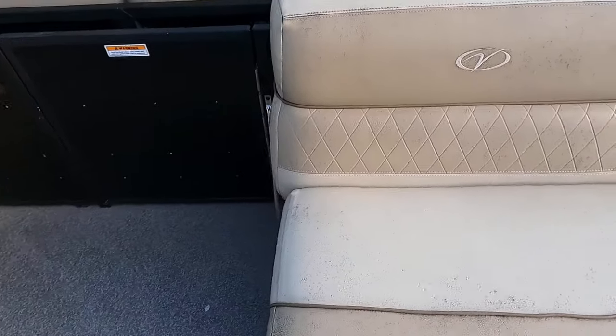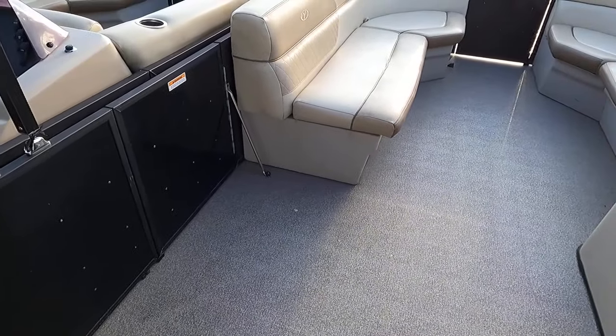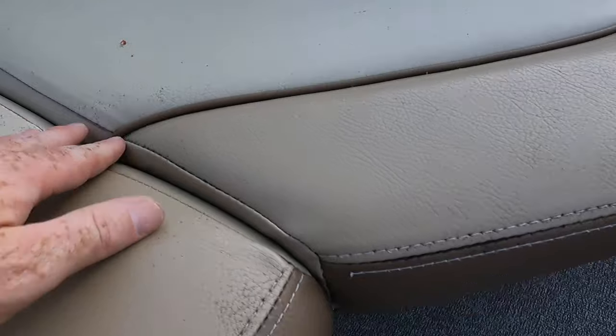We're almost done with this group. We got one more after this one. Again, this is number 10 with 671 engine hours. Checking for wear and tear in our vinyl upholstery. Maybe a little bit of stretching down there, but no.